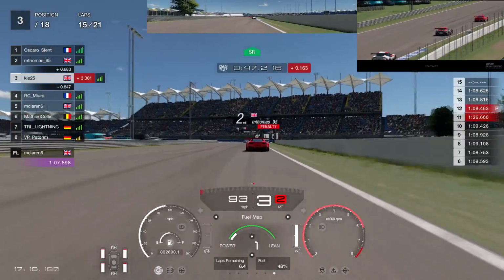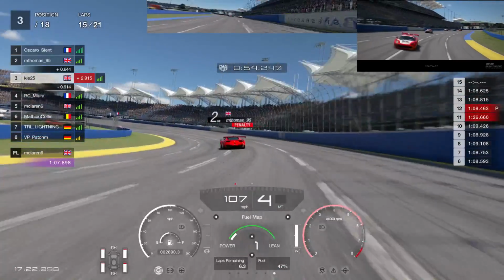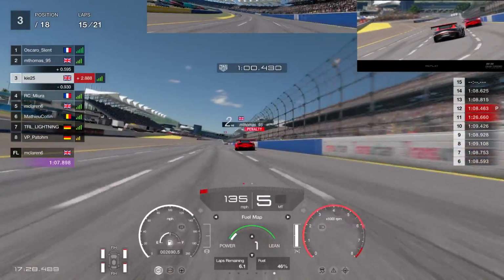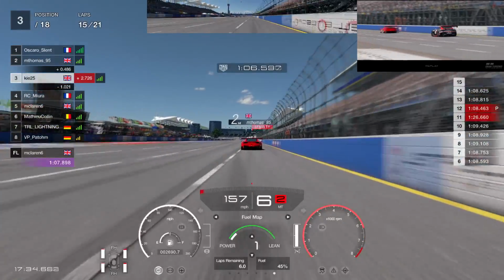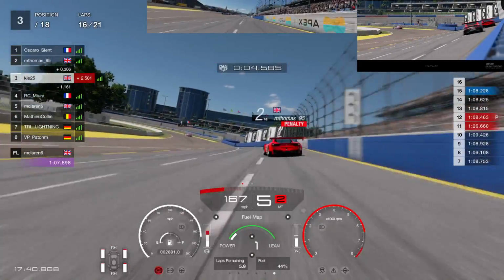The lead driver is there just over 3 seconds ahead, so everyone's still fairly close. RC Miura close to myself, and it's a fairly close race for this lead battle. You can see on the top right hand corner there's 5 or 6 cars still within 4 or 5 seconds of each other, so 15 laps into this race, it's very close. The battle for P2 is pretty much anyone's at this time of the race, but I felt reasonably comfortable. I didn't feel like I had to be driving overly aggressively.